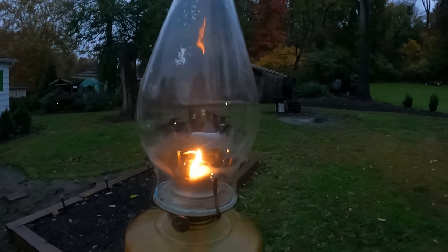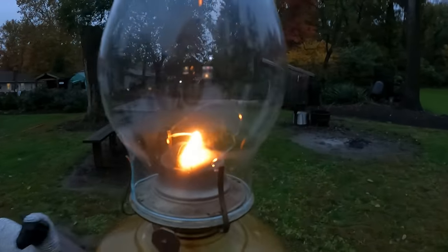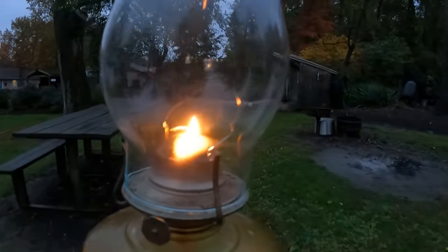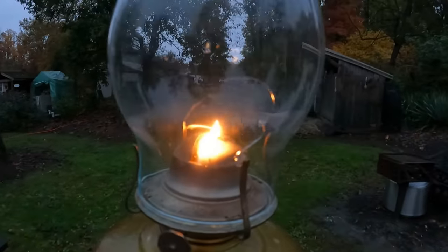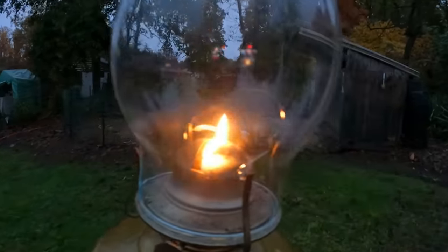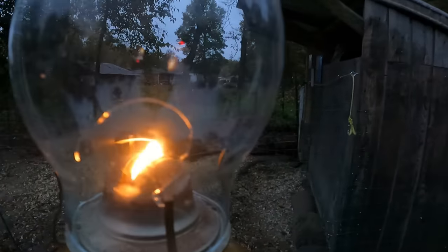It takes me about 4 gallons a year at the most, and I will light my oil lamps anywhere from about the 1st of October to about the middle of March. In the summer, I don't have oil lamps lit. And where I get them, oh, it's amazing. Most of these are heirlooms, or I got them for free. I found them in various places for free.